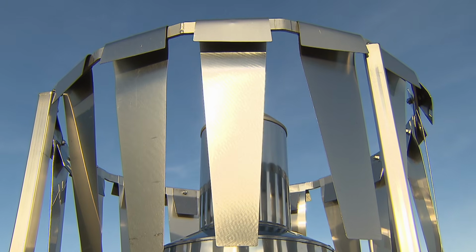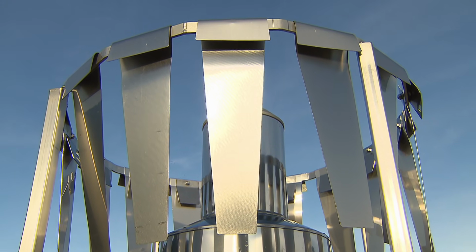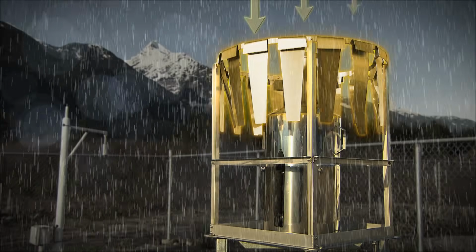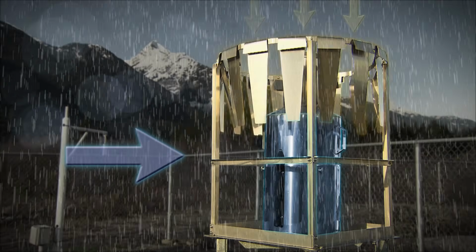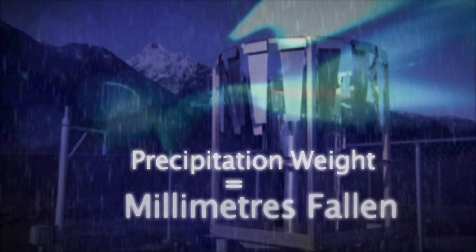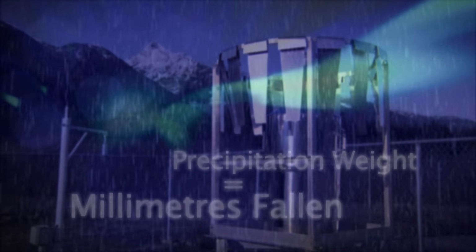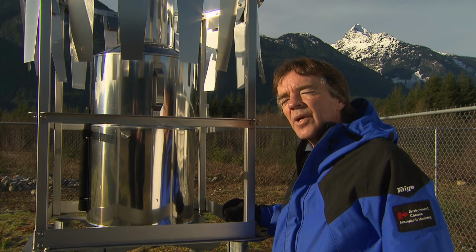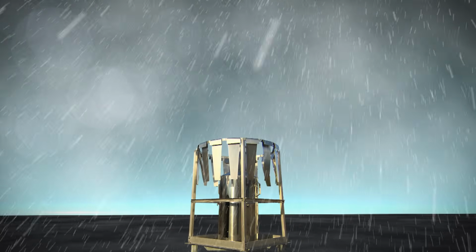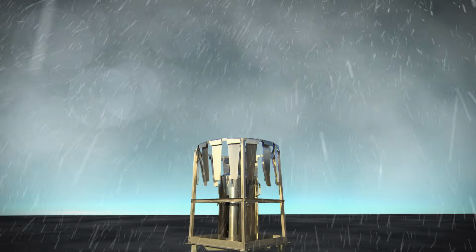This space-age looking device is an all-weather precipitation gauge. It catches snow or rain in a funnel at the top of the device and weighs it in a tray below. The amount the precipitation weighs determines how many millimeters have fallen. And this information is sent out to the forecasters to help verify the forecast and just how heavy the rain or snow is falling.